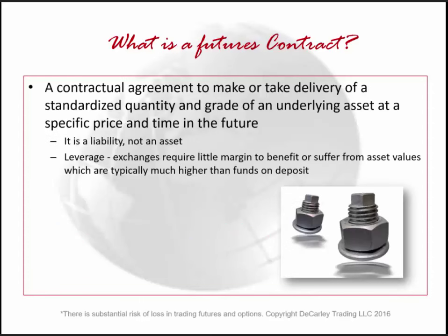So basically, first of all, what is a futures contract? A futures contract is a contractual agreement to make or take delivery of a standardized quantity and grade of an underlying asset at a specific price and time in the future. That's a mouthful. What it really means is when we are trading crude oil futures, we are trading liabilities, not assets.